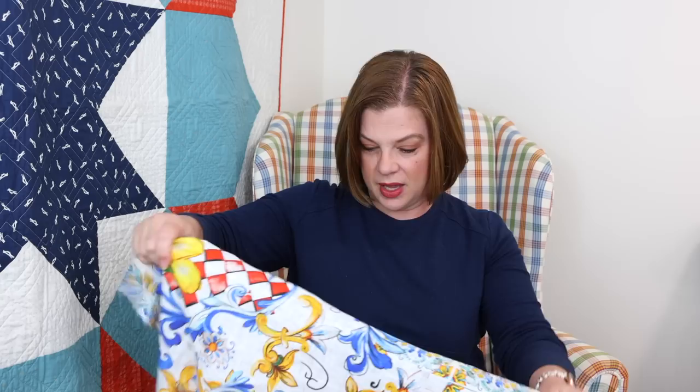So the name of the shop was G. Benevento, in Venice. And I bought the rest of the bolts of this one. I mean, hold on, it's upside down. It's a directional print. Hold on. I want you all to get the full effect. Isn't it stunning?